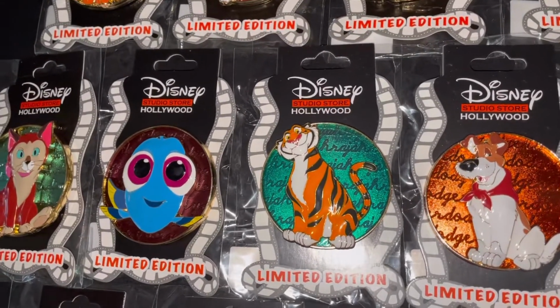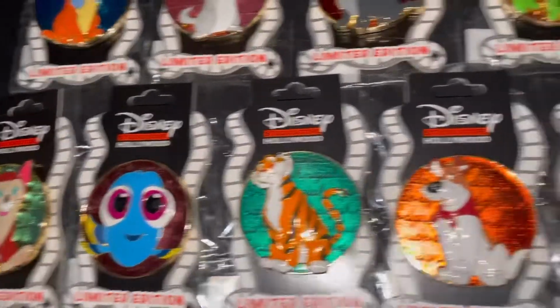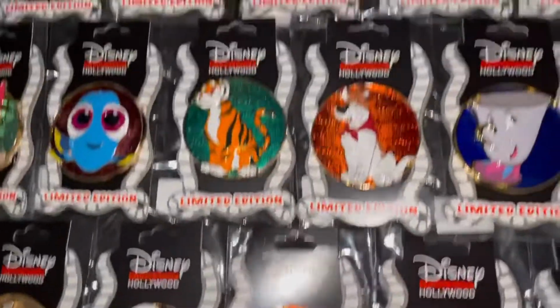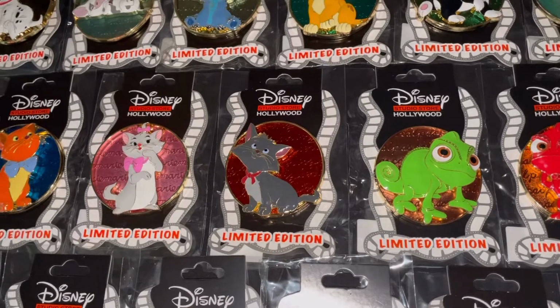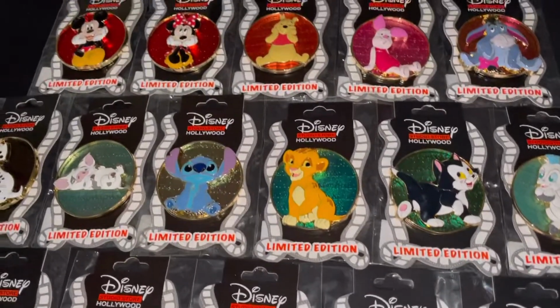There's so many other ones. The aliens from Toy Story. And then we also have Bullseye from Toy Story. I want to see Sven to go with Olaf. And then that's about all the ones I could think of right now. But some new characters would be Mushu, Little Brother, Todd, Copper. I can name so many if I really go in. But there's the entire collection.